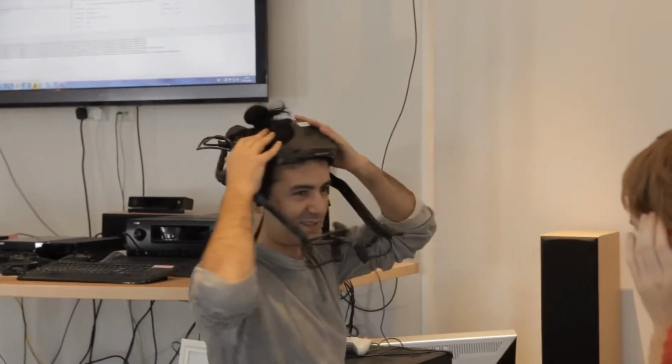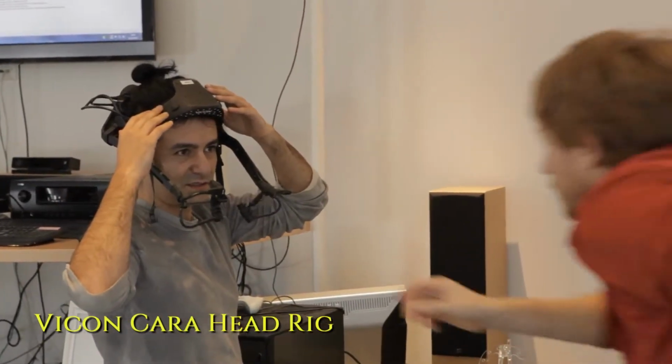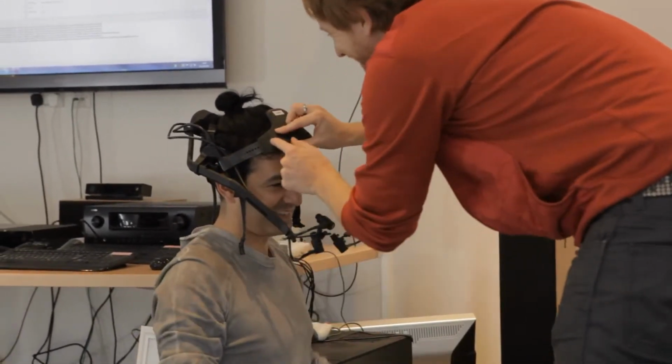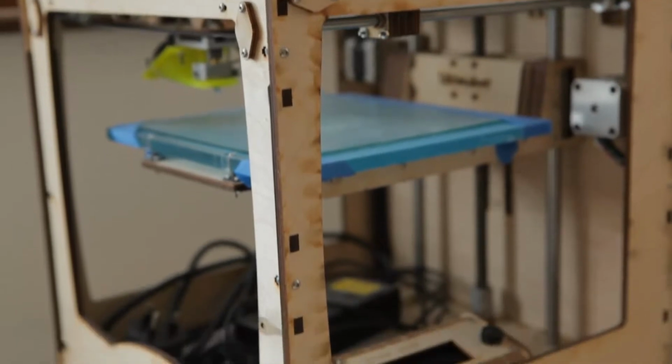For the shoot proper, we would need a much more robust solution than the cricket helmet. So for that, Vicon kindly lent us their high-end Kara head rig, which consists of 4 cameras, which allows you to capture the full 3D facial expression of the actor. Despite good results, we're still looking for even more cost-effective solutions, including 3D printing our own helmet.